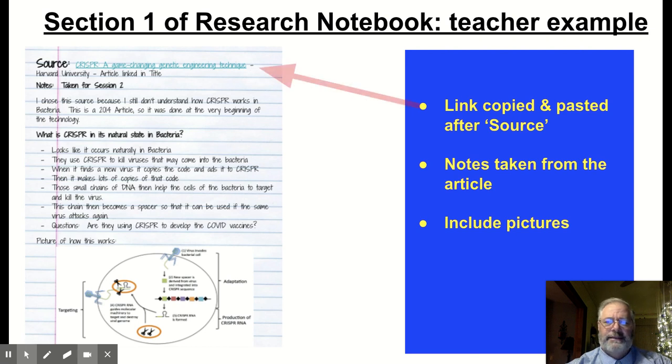Okay, and what I would like you to do then is once you find the article, there are 3 things that we're going to ask of you. The first, as we said, is to copy the link and paste it up by the source. So rather than having to go back to the text sets and try to find the article, you can just click right there and the article will come up.